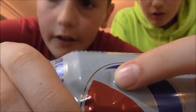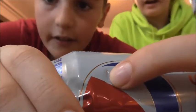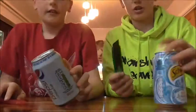Mine went in just there, and Ben, where did yours go? Mine just went in there. I'm not sure if you can see. It's just a little slit in the dent. Yeah, and we're going to cut them open to show you the insides of them.